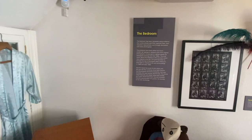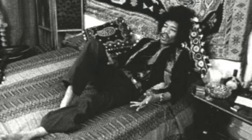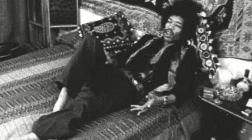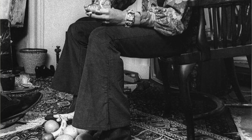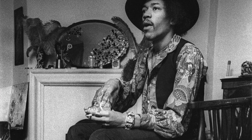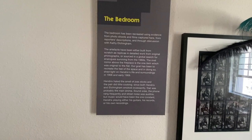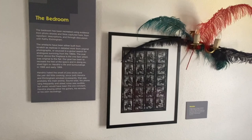So I'm just going to read out what they said about the bedroom here. It has been recreated using evidence from photo shoots and films captured here, from reporters' descriptions and through discussions with Kathy Etchingham. The artifacts have either been built from scratch as replicas and detail work from original photographs, or sourced in a global search for analogues surviving from the 1960s. The oval mirror above the fireplace is the one item which was original to the flat. Our goal has been to recreate the feel of the space, and in doing so, shed light on Hendrix's life and surroundings in 1968 and early 1969. Okay, look at that for an image.